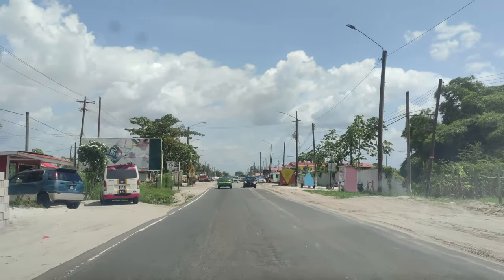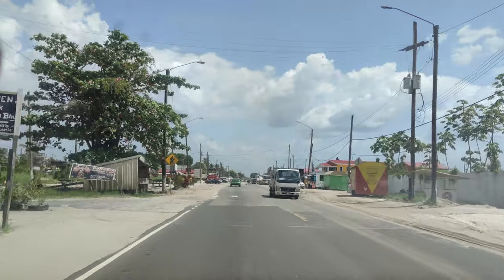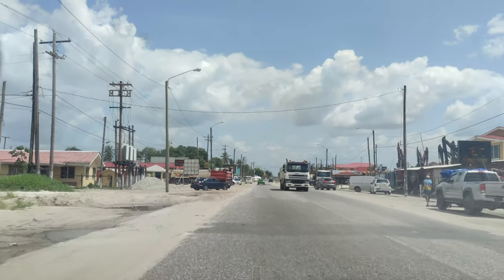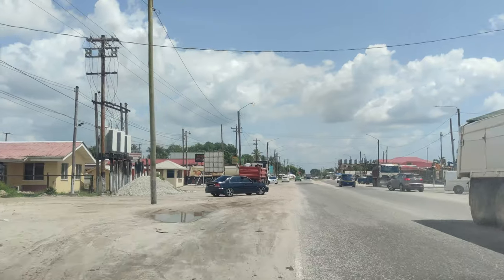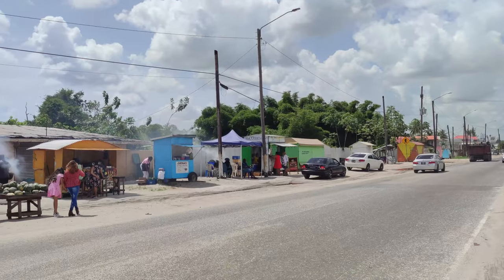Okay guys, so we're close to reaching the Soesdyke junction, the Mary Soesdyke junction, to go to the creek, and we have to stop for lunch. So we can just break for a little lunch. We're going to buy some barbecue, and we need to get some ice. So we're going to go over, and we're going to stop here. We're going to purchase some barbecue here.